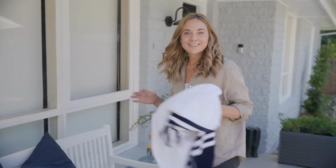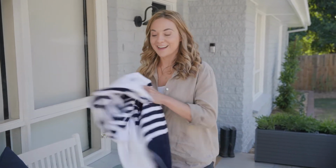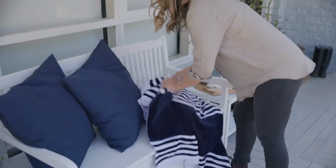Oh my gosh, this deck area is so beautiful. I cannot wait to get Lisa out here.